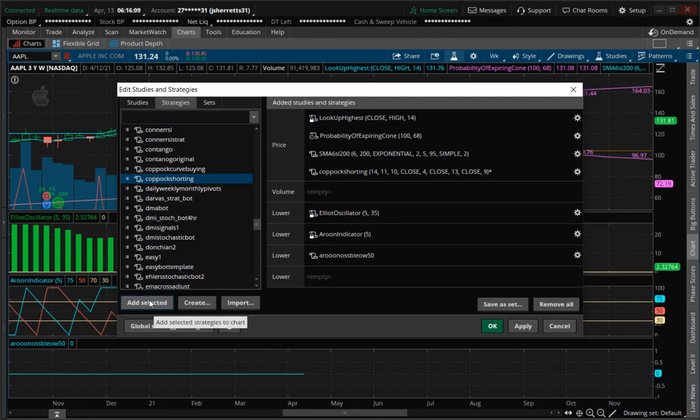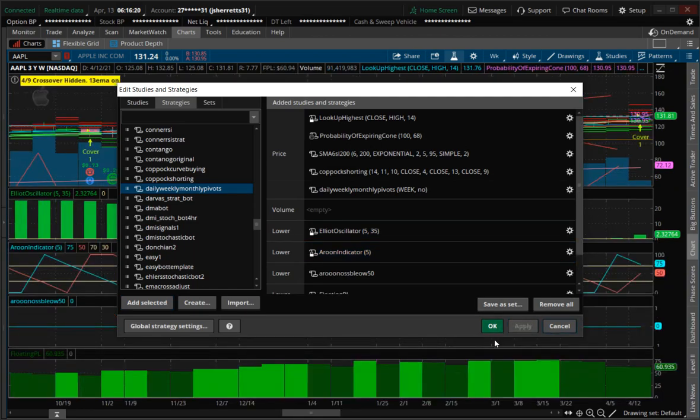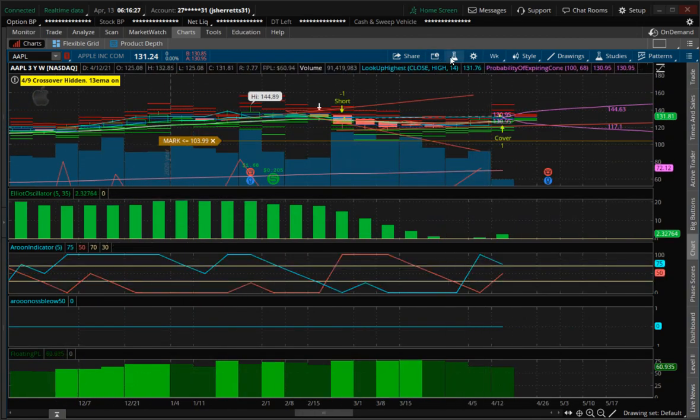Okay. Now the daily, weekly, and monthly pivots. This was one that I probably gave up on. Let's see what happens. Oh goodness. Yeah, as you can see, I was getting busy here.